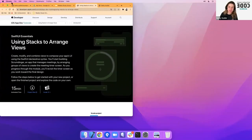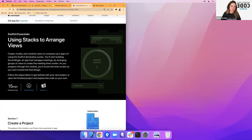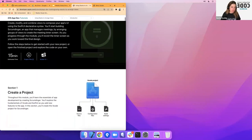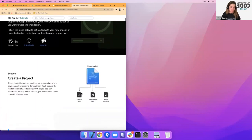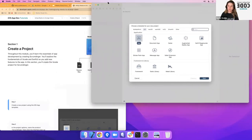It's the demo part, so everything is not smooth. Here it is. This is the tutorial. I call it like a learning platform from Apple, and here I will follow each step. So I open Xcode. I will create a project.